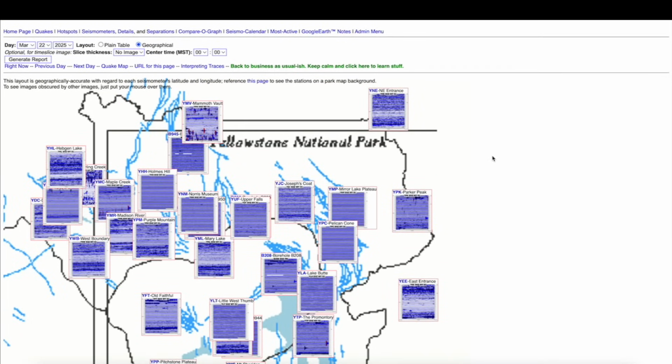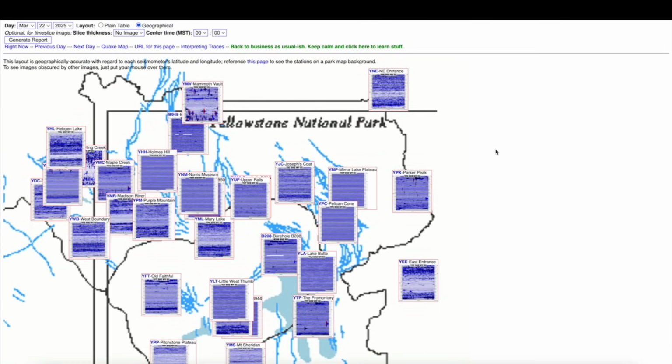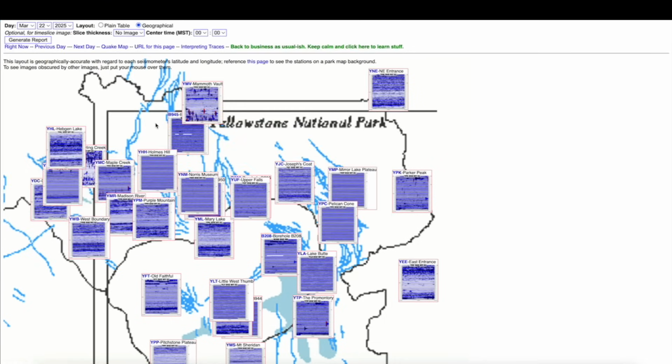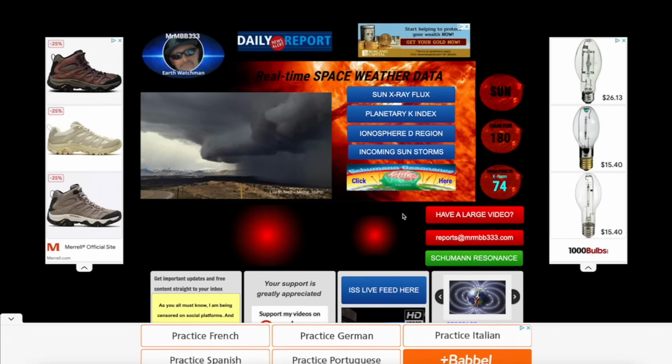Hopping over to the Yellowstone supervolcano caldera, looking at the seismographs that monitor the mighty supervolcano. Very active at Mammoth Vault once again. Seems like it's always busy up there. Everywhere else looks pretty typical for an average day at the supervolcano caldera.